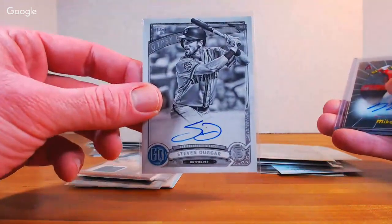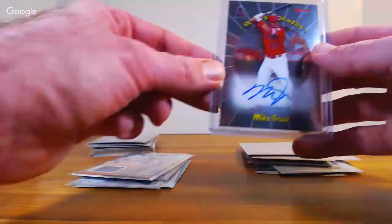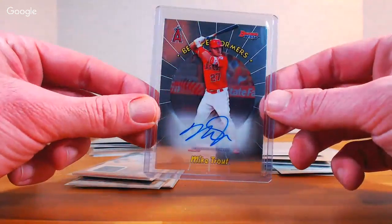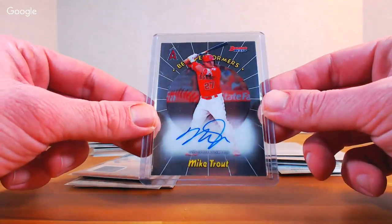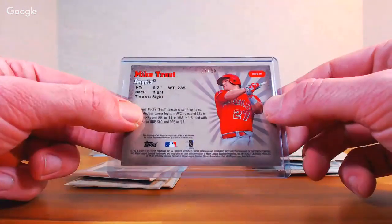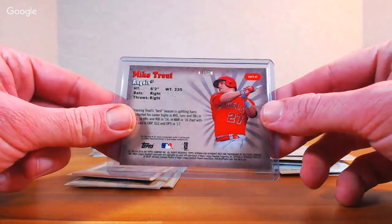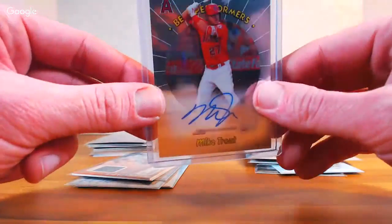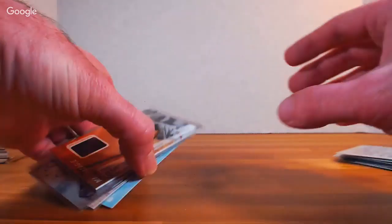Steven Duggar, black and white out of 50. Rookie auto for the Giants. Then there was this. Mike Trout, Best Performers. Auto for the Angels, 14 out of 30. Congrats to the Angels, and to everybody else that got some nice stuff in this break.